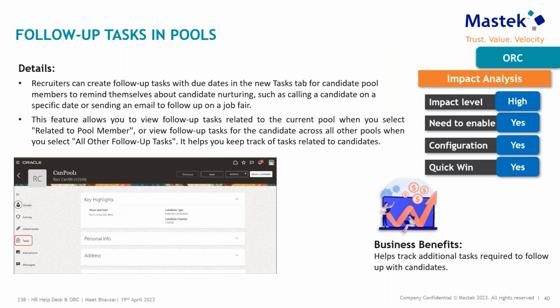Follow-up tasks in pools. So if you have candidate pools that you have defined, recruiters can now create follow-up tasks, right? So earlier we did not have this ability, but now you can create follow-up tasks, which can again be used in reporting, and you can track any additional tasks that you need to do to follow up with candidates. So everything is at one place now. You don't need to manage it outside in a OneNote or in an email, or create a dummy calendar invite and things like that. Everything is available in the system now against a candidate's profile itself. So I think this is going to be quite helpful.